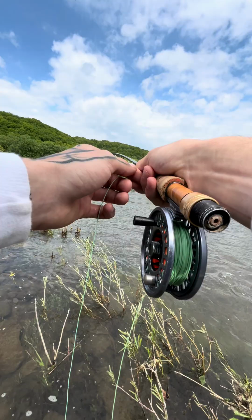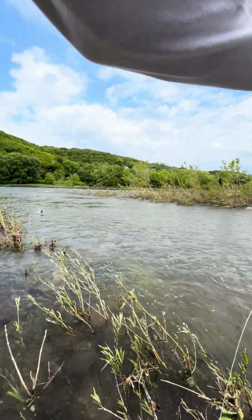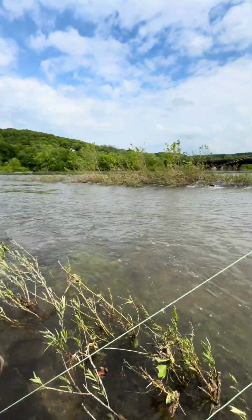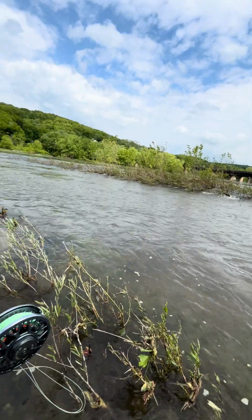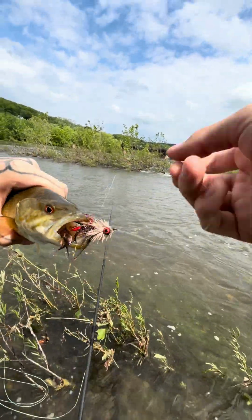Now I can't even describe how I'll fish streamers, and oh, there we go. How I'll fish streamers and stuff like this, because it'll drift through a bunch of different types of water, and you just kind of have to do what you need to do to get it to fish right. Real little guy right here, but they love this pattern. Just inhaled it.